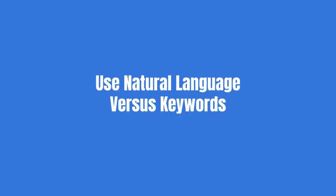Number 4, you want to think about how people talk. What kind of natural language would you or others use to describe your products or services? You want to steer away from the keywords that are typically used, like on a blog page or a website, for example. So let's say the keyword was Paris, right? For example, you might want to use cost for airfare to Paris instead.